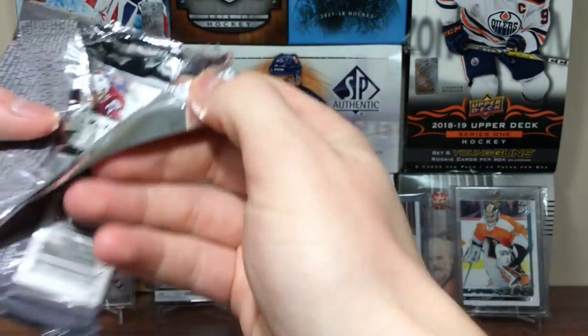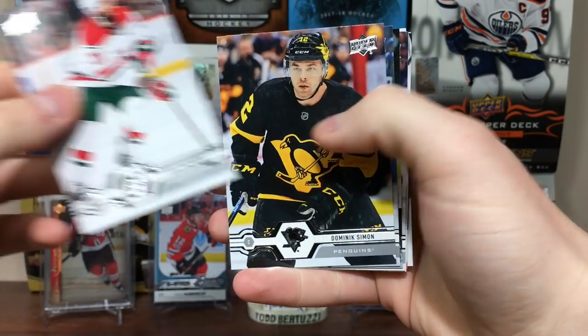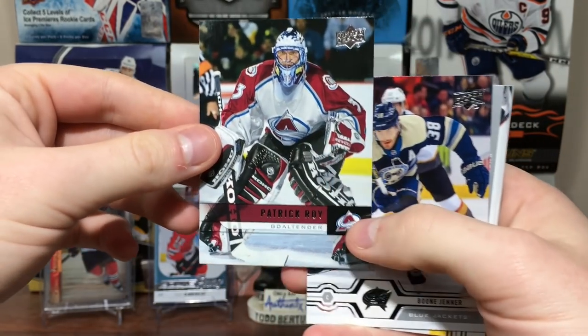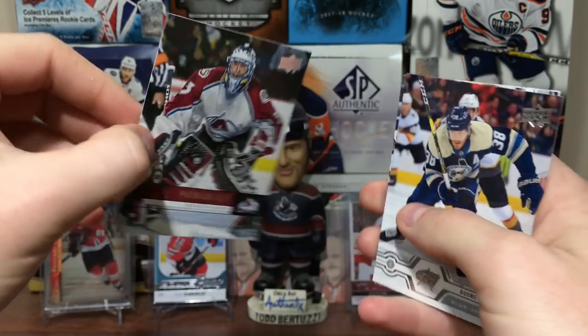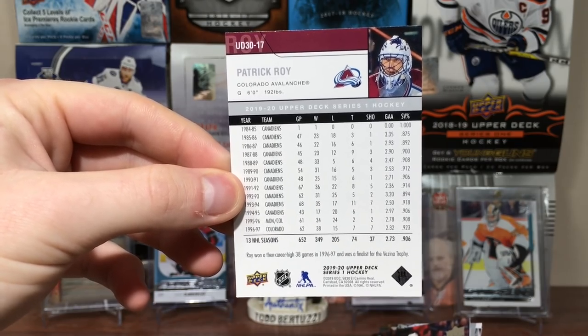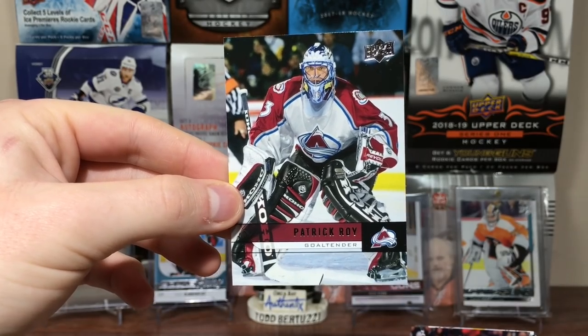All right, carrying on here. 1920 Upper Deck Series 1. Kyle Palmieri, Dominik Simon, Kasperi Kapanen. Ooh, we got another 30 Years of Upper Deck. Patrick Roy, 06-07. Very cool. We got Patrick Roy. Nice. And that's Roy from like '97, '98, I guess. So that's very cool. Patrick Roy, 30 Years of Upper Deck.